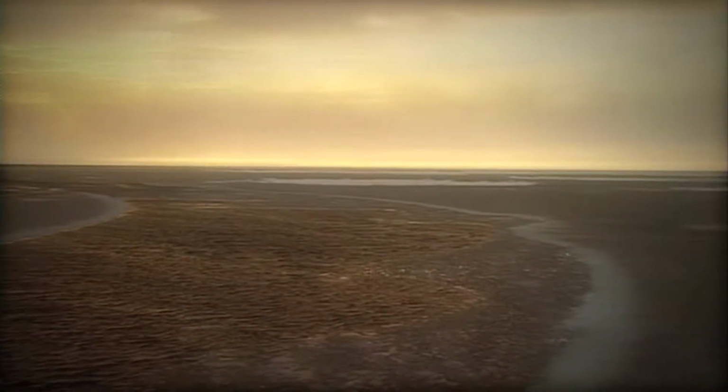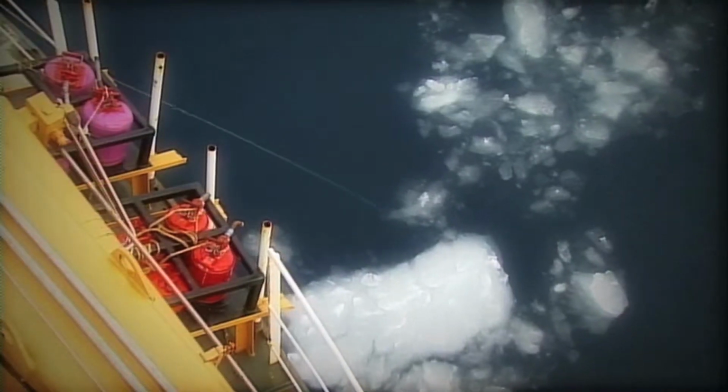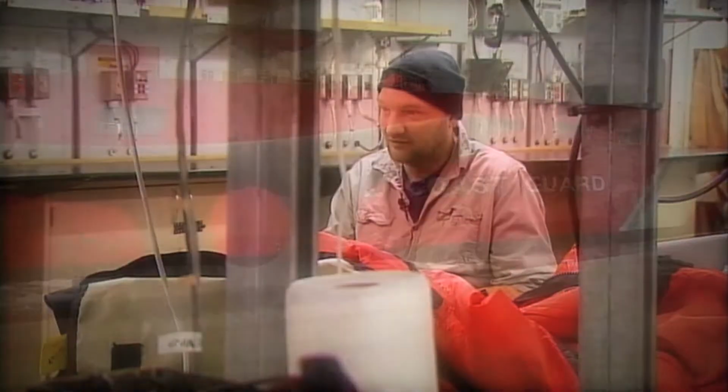The mission seems simple enough. Trying to find out ways to better detect oil when it's spilled in ice-covered waters. But locating and removing spilled oil off Alaska's northern coast is anything but easy. This is something we are just learning how to do.